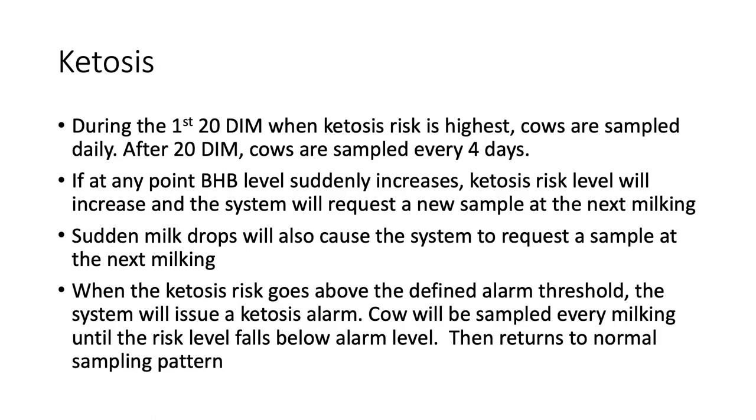Ketosis. So during the first 20 days when ketosis risk is highest, cows are sampled daily. After 20 days in milk, they're sampled every 4 days. If at any point BHB level increases suddenly, ketosis risk will increase and the system will request a new sample at the next milking. Sudden milk drops will also cause the system to request a sample. When ketosis risk goes above the defined alarm threshold, the system will issue a ketosis alarm. Cows will be sampled every milking until the risk falls below alarm level, and then it will return to a normal sampling pattern.